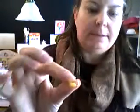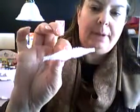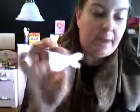And then we're going to have some macaroni. You can use curly pasta, whatever you have. And then we have a piece of a variegated pipe cleaner that will be our cocoon. Then we have a little piece of paper that you guys can all decorate to make your own butterfly.